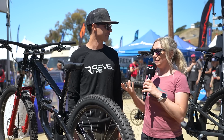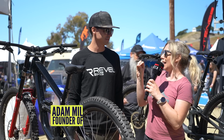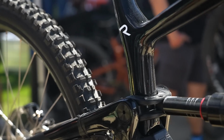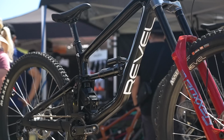So I'm here with Adam, the founder of Revel Bikes, and you might be mistaken that this might just be another carbon bike that you're walking past, but it's not, is it? It's something special. Tell me about this, Adam. It's not a normal carbon bike. This is a 3D printed thermoplastic downhill bike.